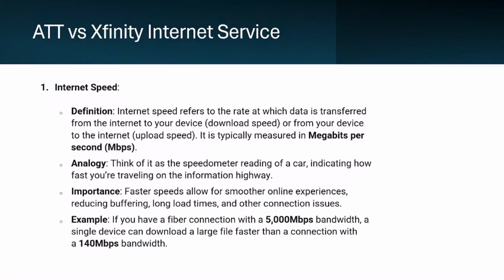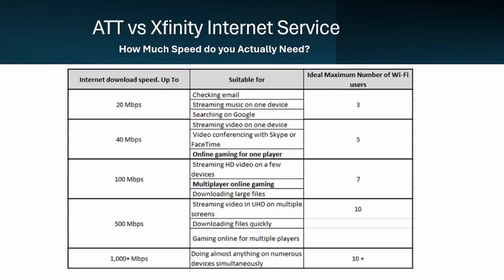These terms are often used interchangeably, but they have distinct meanings. Internet speed refers to the rate at which data is transferred from the internet to your device or from your device to the internet. It is typically measured in megabits per second. Faster download speeds allow for a smoother online experience, reducing buffering, long load times, and other connection issues.